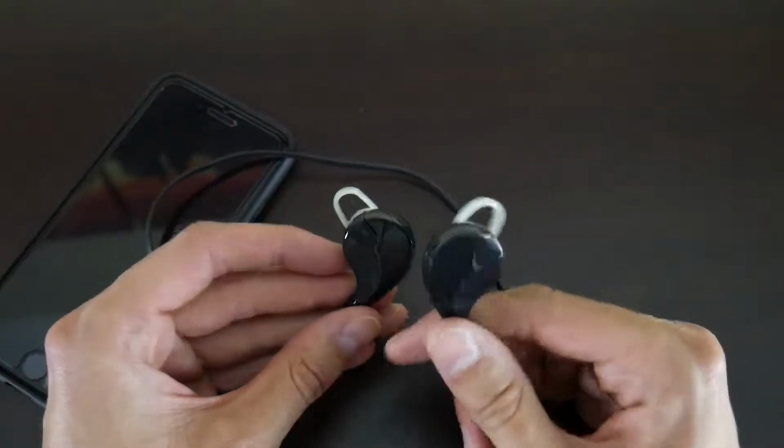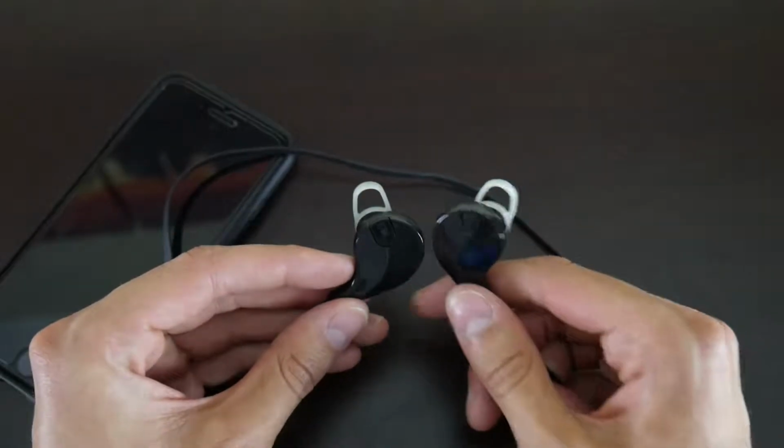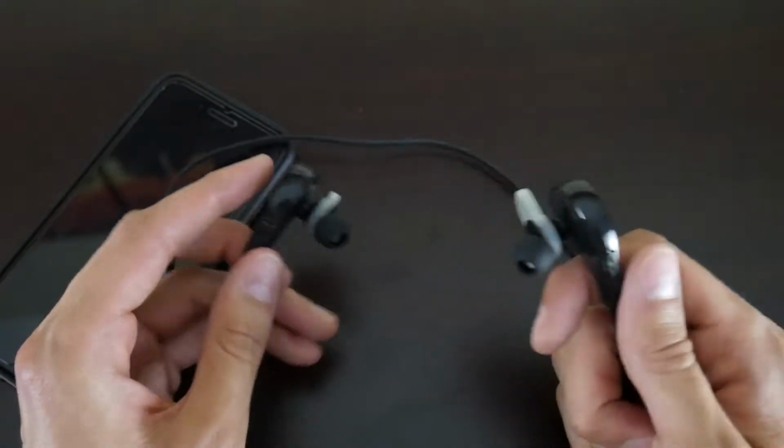Alright, so here are the actual headphones themselves. They worked amazingly well. It's time for the little review portion of this video. I'd definitely give them at least an 8 out of 10 for audio quality. They sound phenomenal. Like, genuinely, for the amount I paid for these, which I'll get into at the very end of this video, they sounded unbelievable.